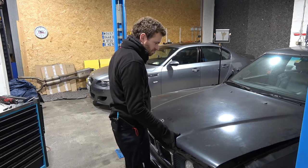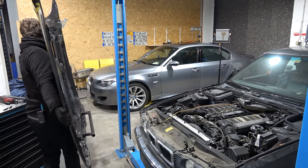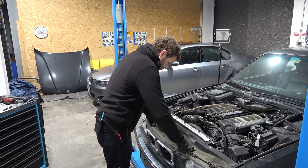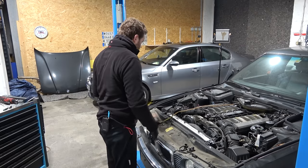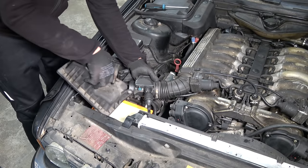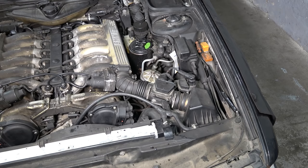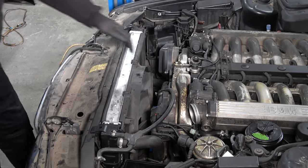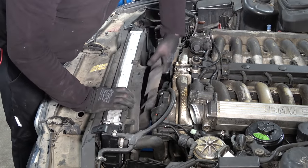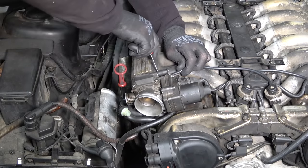All right. Brace yourself. There we go. It's not that heavy. Don't scratch the M5. Not that it matters. It's already scratched. Nice. Plenty of space to work in here. And the disassembly begins. Now the fan clutch. Gonna remove the throttle body.